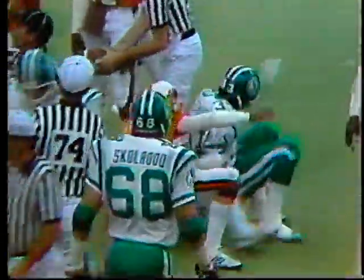Dwight Edwards on the kickoff return. Edwards unable to get to the outside. He fights his way out to the 37-yard line, and he was stopped there by Nelson Martin.